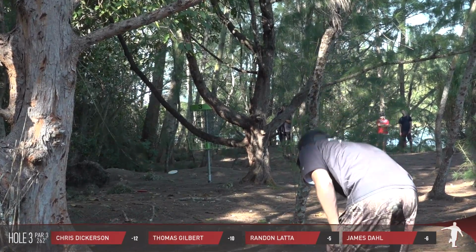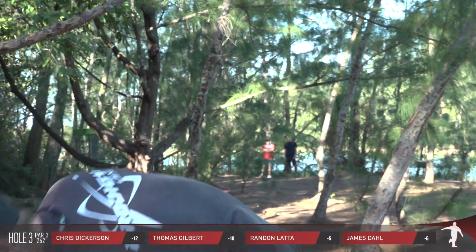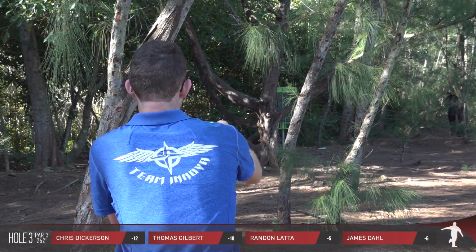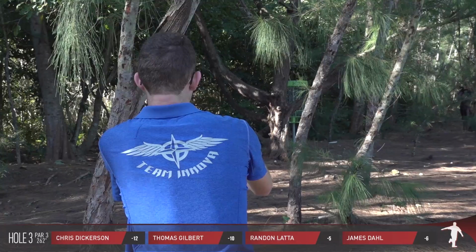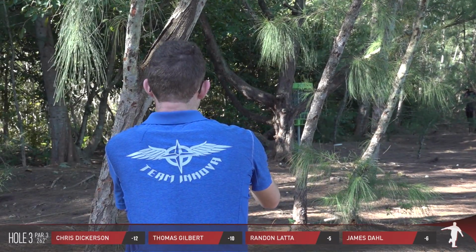Oof. Man, and he had the right height. He hit the gap, but just needed a little more fade to it. Yeah. And this also looks nasty. I know. I'm just trying to split that little V there and hyzer into the basket.